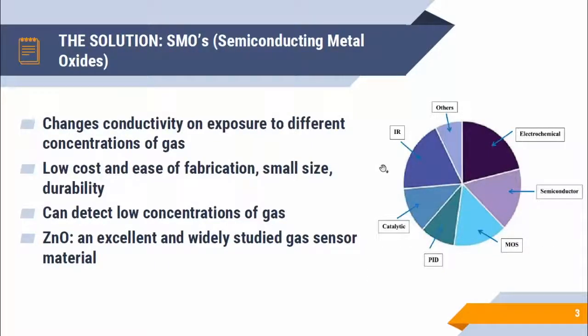Now, one of the major solutions for detecting hydrogen is the semiconducting metal oxides. Here we are using zinc oxide. Zinc oxide is easy to fabricate. It has low cost, small size. It can detect low concentrations of gas, and it is an N-type semiconductor, which means the majority carriers are electrons. So we can utilize the change of resistance due to exposure to gas, and we can detect any test gas like hydrogen or carbon monoxide.